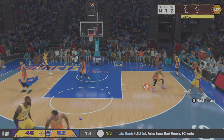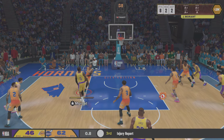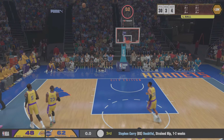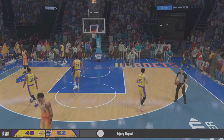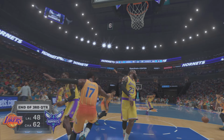LeBron against Ball. Now here's Ayton. Basket good. Ayton's got 4 points in the quarter. And you know what? One of the few bright spots in this game for them today. He's kept his edge even though they've been trailing. And here at the end of the third quarter, it's a double-digit ball game. Hornets lead by 14. We'll be back shortly live from Spectrum Center.